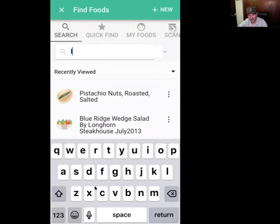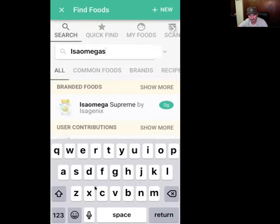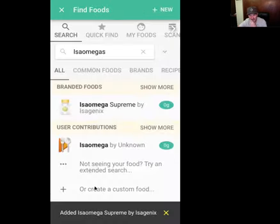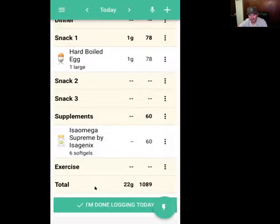Now, we can type in ice omegas, or I could go back real easily the way I did it last time. Ice Omega Supreme by Isogenics. Tap that, and it's showing you keto grade A. There's really nothing in those whatsoever in terms of carbs, fiber, fat, protein, calories. And I've had actually 6 of those today. So I'm just going to go ahead and hit supplements. There it is. Hit the check. And now it's added that to my day, and there you can see they're in there as supplements.